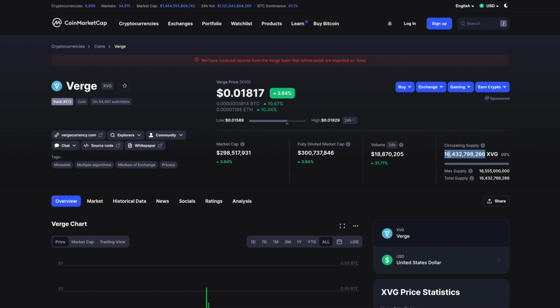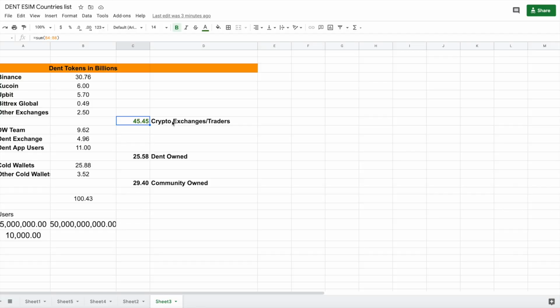Then imagine if the number is close to 16 billion or 10 billion in the exchanges, then you will see the price going to 2 cents very easily. So that has to happen here in our case. If the number of tokens in the crypto exchanges comes down to 20 billion, then we will see the price of the DENT token going to 2 cents very easily.